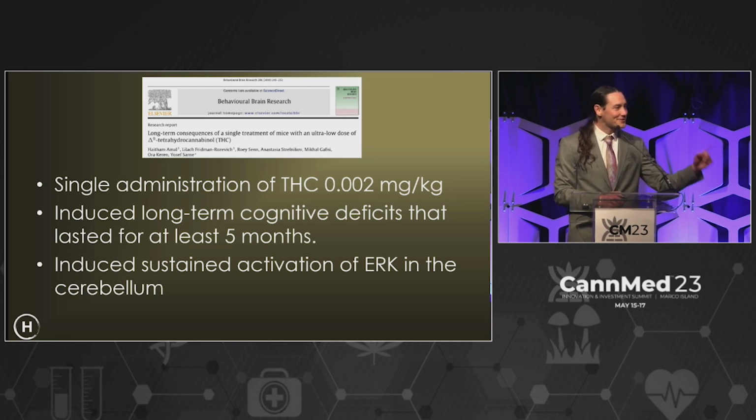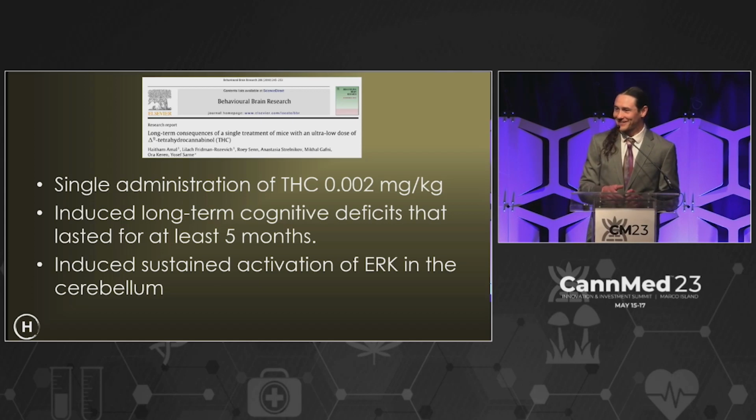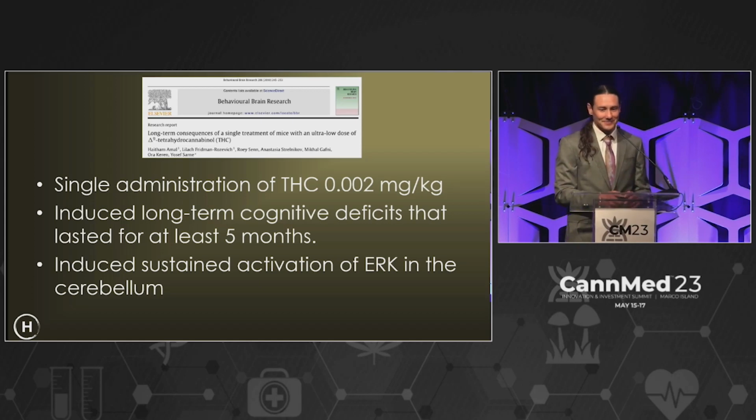Give them a single shot of 0.002, measure them 5 months later compared to the vehicle, and you can determine that they're impaired. And you can measure different pathways have been upregulated in the cerebellum 5 months later in mice after a single injection. Now, what's strange about these mice? They're normal. That's the strangest thing about them, something that I can't claim about any of you out there or about myself. Because who among us is a wild type with no other toxins or challenges in their life, right?